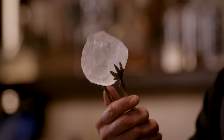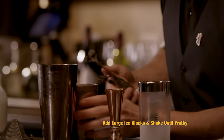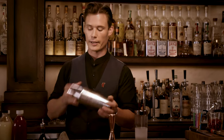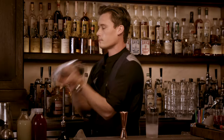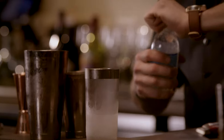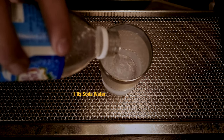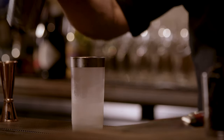After we finish the shake, we add the ice. I like to add these big ice blocks because it dilutes slower and gives the ingredients enough time to really coagulate and froth up. After we're done, add about an ounce of soda. The way carbonation reacts to the froth of the egg white and the sugar is magical.